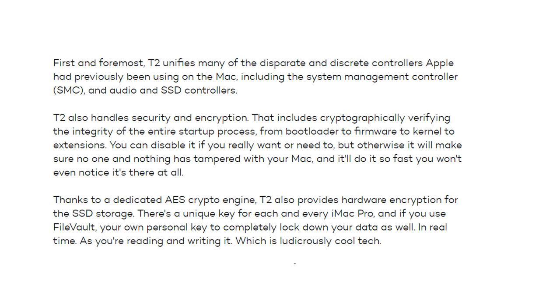T2 also provides hardware encryption. For the SSD storage, there's a unique key for each and every iMac Pro. And if you use FileVault, your own personal key to completely lock down your data as well, in real time, as you're reading and writing it, which is ludicrously cool tech.